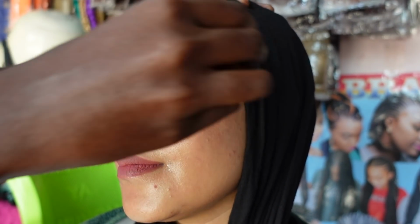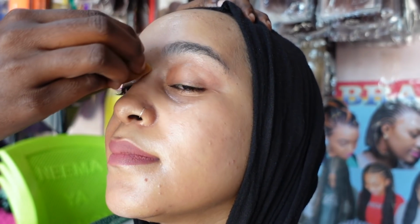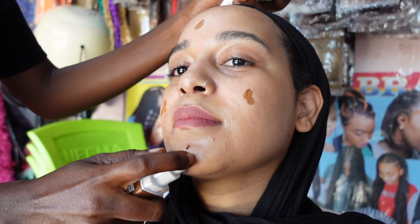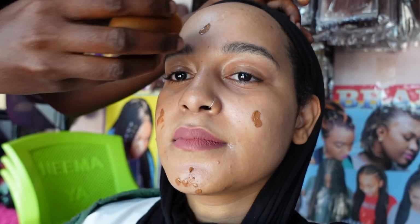I have only one positive to say about this look. Everything went wrong for some reason. I don't even understand how everything can go wrong. Everything is wrong, okay? So we're gonna see what she does right, and you guys let me know if you think it's true or not. And even that right is not completely right, but it's okay.